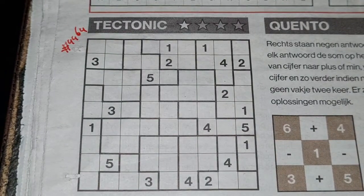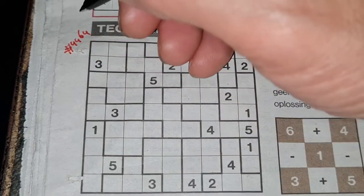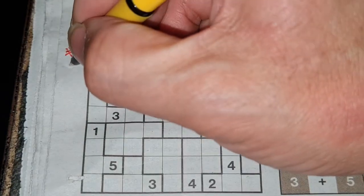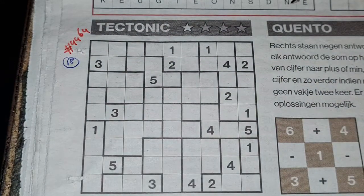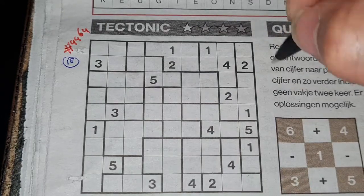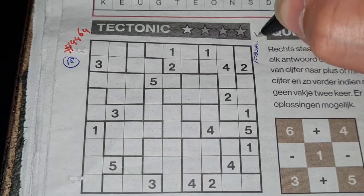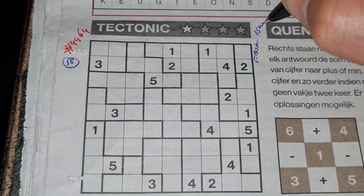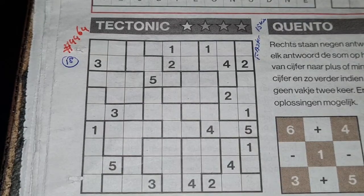Alright, 4464. Before I start, I always count the printed digits. Well, this one has 18 printed digits. Should be an easy one, because for a 1-star puzzle, I need to be faster than 15 minutes. Alright, so let's get started.